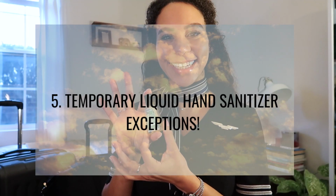Tip number 5. Hand sanitizer. Temporarily, the TSA is allowing passengers to bring a 12-ounce bottle of liquid hand sanitizer through security. It has to be screened separately, so read up on this. This is 1 ounce, okay? You can bring a 12-ounce bottle through security.